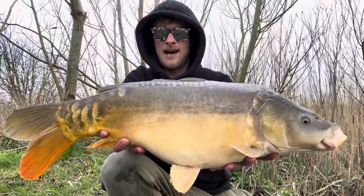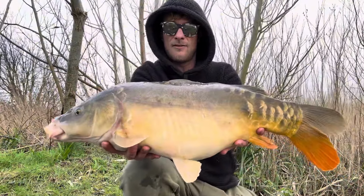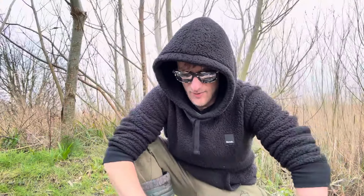This one was caught on an 18x15mm CC Moore Pacific tuna bottom bait dumbbell, topped off with half an NS1 yellow dumbbell wafter this time. But yeah, there's the other side, guys. Come on! Absolutely loving it. What a stunner that is. Like I said, not the biggest fish in the world, but does it matter when they look like that?